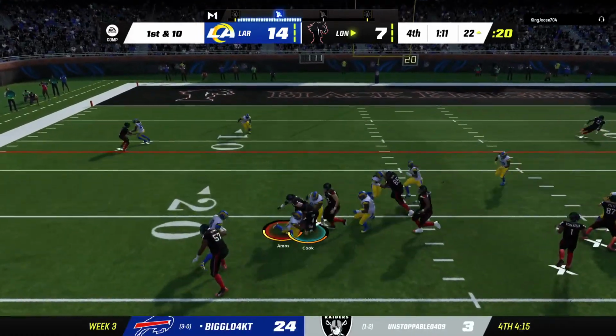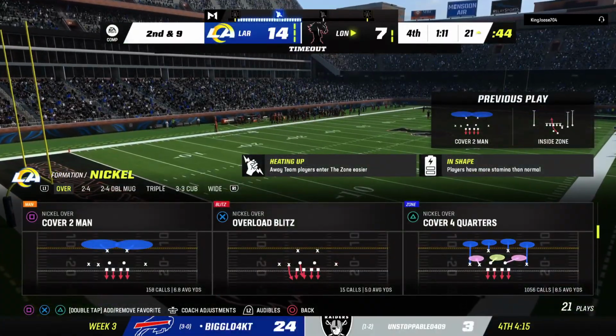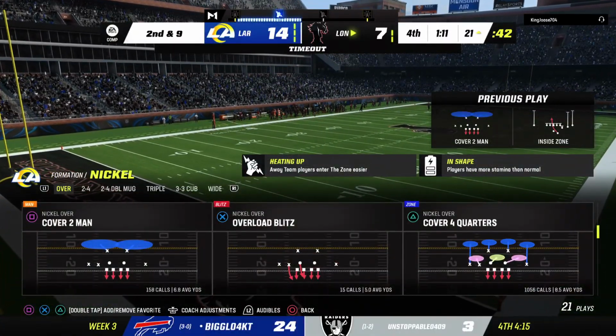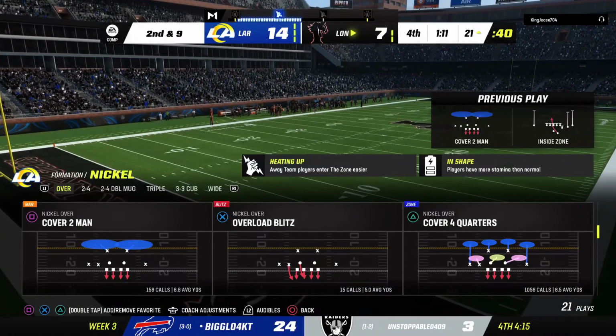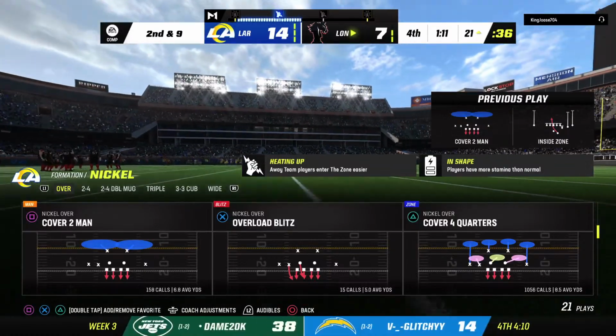From the gun, it's a give to Cook. And he'll be taken down near the 20 or the 21. Now the offense going to use the first of their timeouts as they'll talk things over prior to this upcoming second down play.